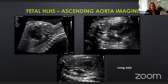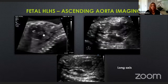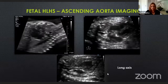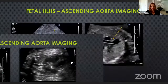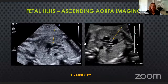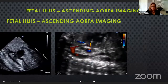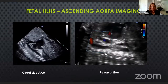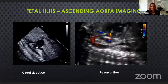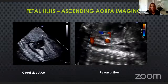Ascending aorta can be assessed from a fetal long axis view projection, like you see here, a very thin ascending aorta. Another case here, and on the three vessel view with various degrees of aortic hypoplasia, as you see in two different examples here. These are some examples of different sizes of ascending aorta. On the left side, a very well-developed one. And on the right, a severe hypoplastic ascending aorta with retrograde flow across it.